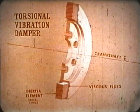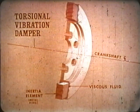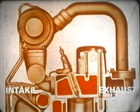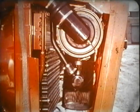The 7-bearing crankshaft is precisely counterbalanced and has a special vibration dampener that absorbs stresses before they reach the crank arms. Intake and exhaust manifolds are located on opposite sides of the block for a cooler running engine. Incoming air is cleaned twice.